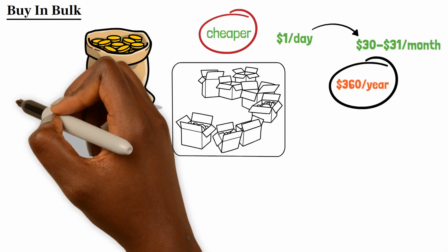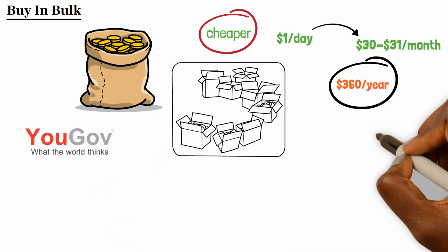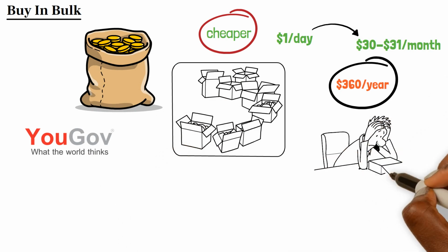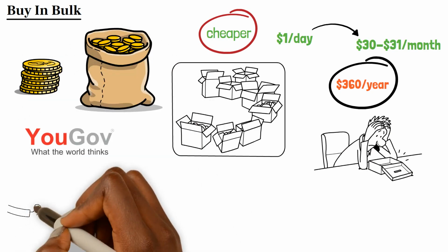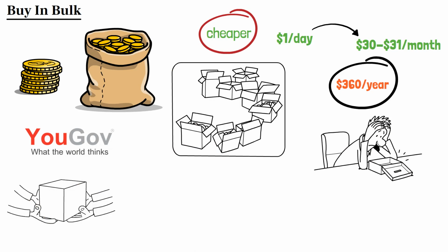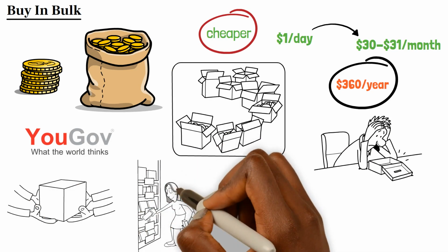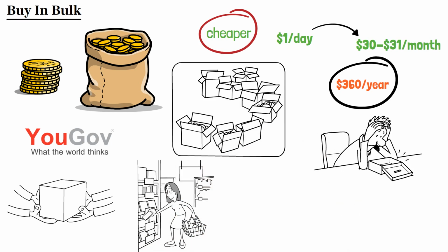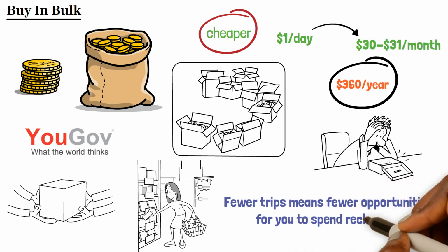Now, these numbers may not seem large, but a recent survey by YouGov has shown that almost half of Americans couldn't come up with $400 for an emergency. Every dollar saved counts. Additionally, buying items in bulk means fewer trips to the store. Visiting the store too frequently is one major source of impulse buys. That has terrible implications for your savings, so fewer trips means fewer opportunities for you to spend recklessly.